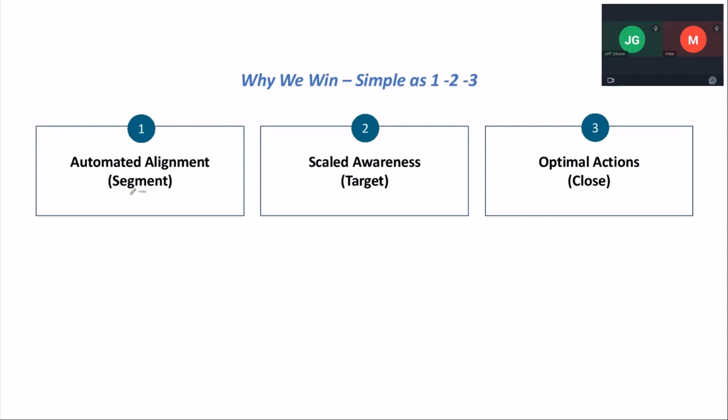We automatically align all the labor to all the supply, and it happens in about 60 seconds, and I'll show you how it happens here at the end of this discussion. And once they're aligned, we have scaled awareness. Literally, we can see all the targets. Some of it's like seeing the Matrix. Once you see it, you can't unsee it. And if you're automatically aligned and you have scaled awareness, then we can give you the optimal actions. And that's not just for individual users, but for companies as well.